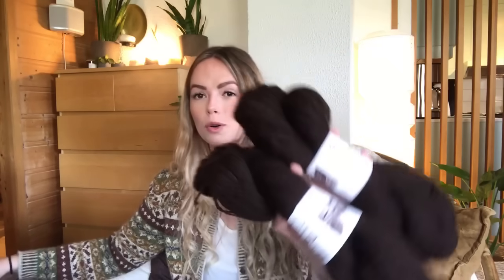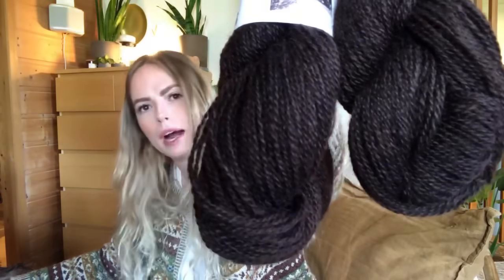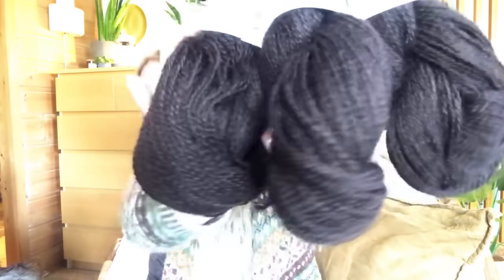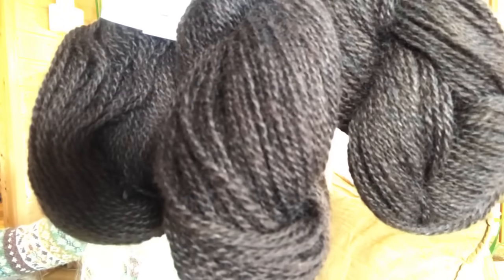I wanted to get the Tinde in the natural grey, the undyed natural grey, because I've knitted quite a few sweaters with it, and I find that the undyed one is a lot softer than the dyed processed ones. But they didn't have any. But I saw this gorgeous brown color. Let's see if I can get it to not blow out as much. Nope, I can't. Okay, so it's a very nice chocolatey brown.